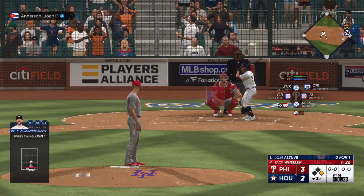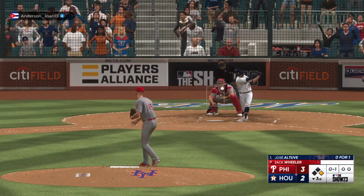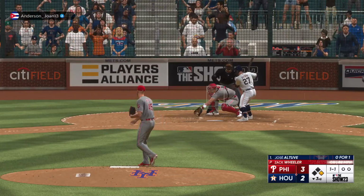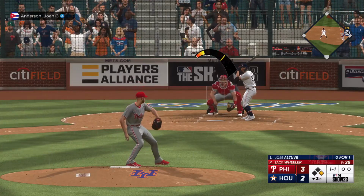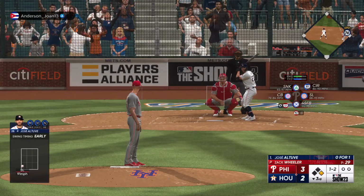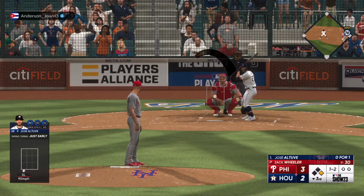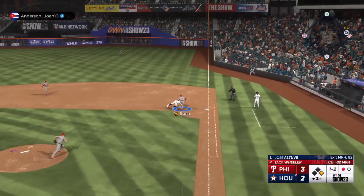Jose Altuve up to hit here. He struck out swinging at his first at bat. And he swings and misses, and it's 0-1. Good eye right there. Nobody out. Runner at first. And a swing and a miss. With 2 strikes. May see some movement over there at first base. Trying to stay out of a double play here. Line drive. Caught.